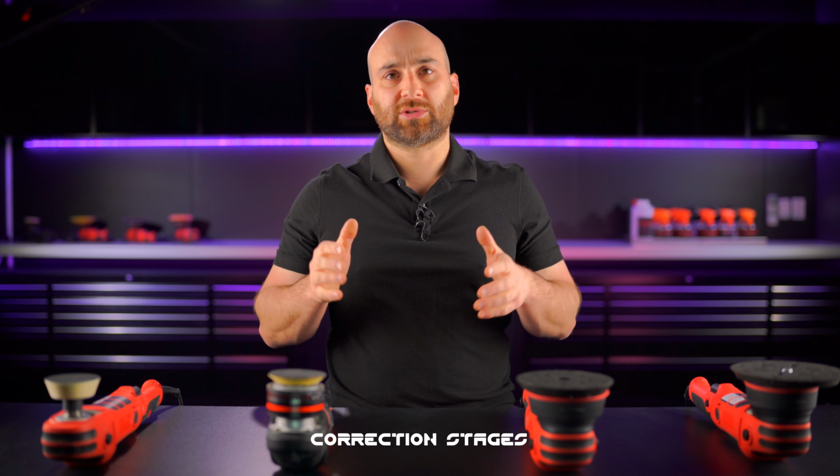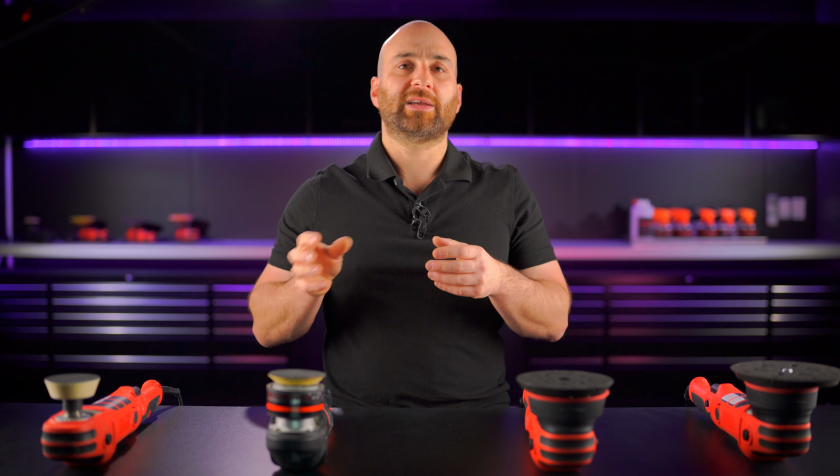There are two parts to correction. There's cutting in and bulk correction. Bulk correction's the main flat big areas of the car. These are the easy bits to do. And the cutting in is all the detail, so edges of panels and around door handles and vents and antenna and things like that. You want to get all the cutting in done first, and then you do the bulk correction to fill in everything and complete the job.